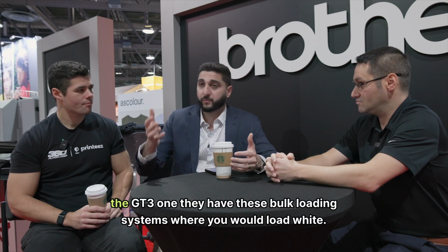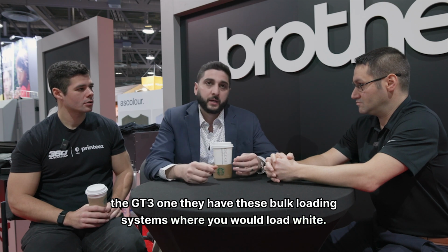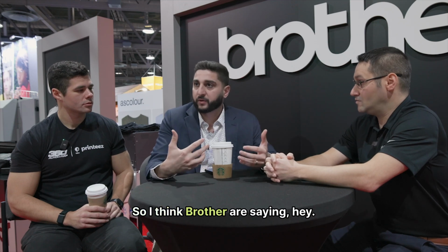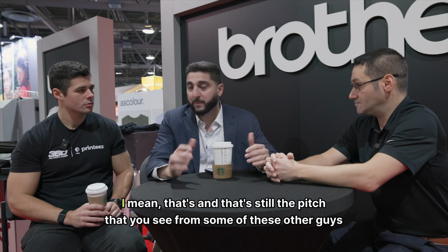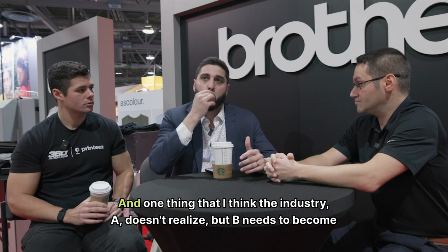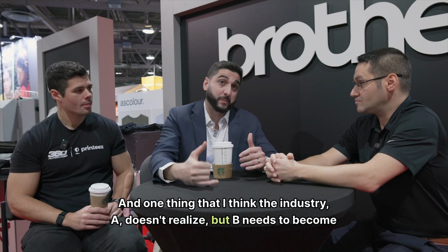The GT381 had these bulk loading systems where you would load white. They weren't the easiest to deal with, and even then the ink cost was nowhere near. So I think Brother saying very market competitive ink pricing, for sure they do. That's still the pitch you see from some of these other guys, that their ink pricing is cheaper. It's not.